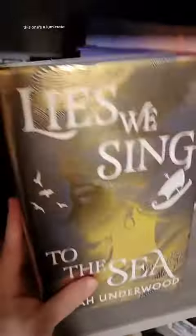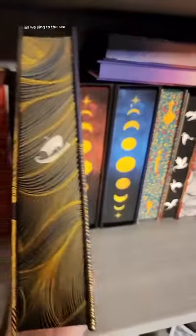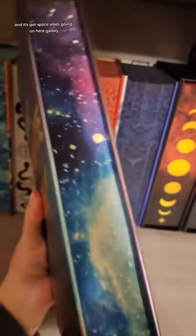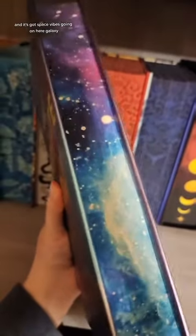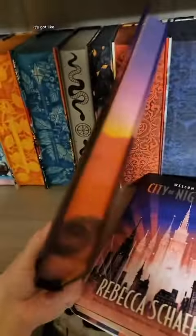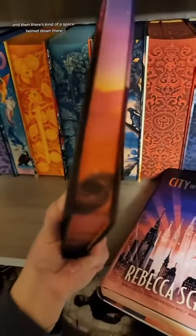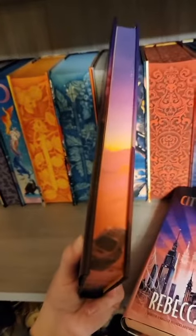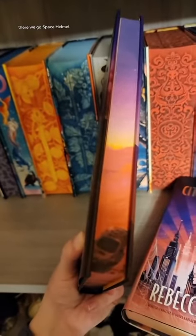This one's Illumicrate, Lies We Sing to the Sea. It's got a little boat on it. This one's also Illumicrate, Some Desperate Glory, and it's got space vibes going on here, Galaxy. This one is one I bought from the Broken Binding. It's called Frontier. It's got the sunset kind of vibe, and then there's kind of a space helmet down there if my camera will ever focus. There we go. Space helmet.